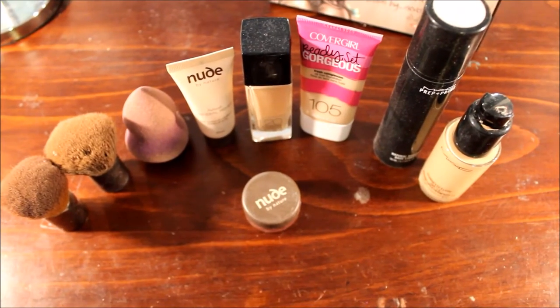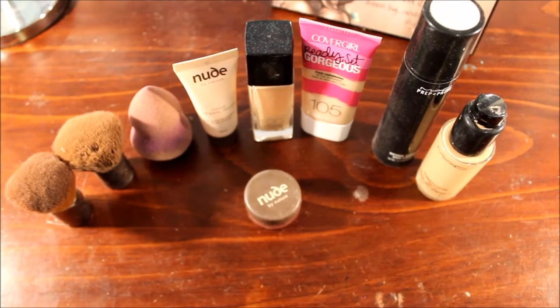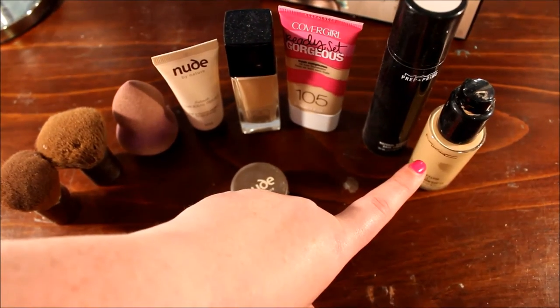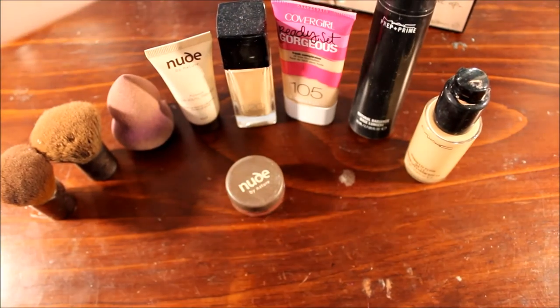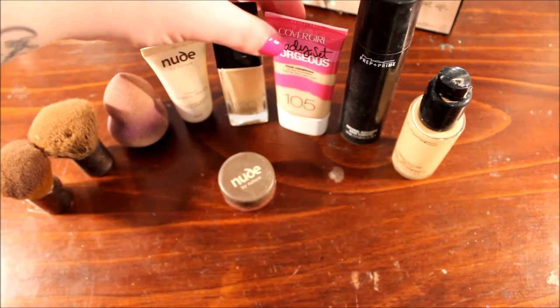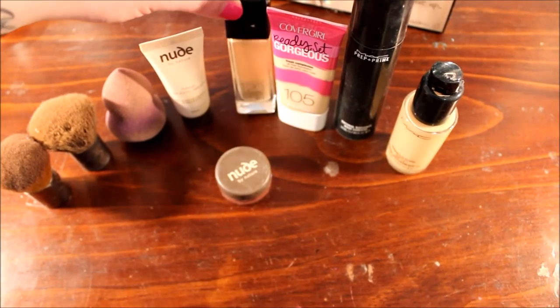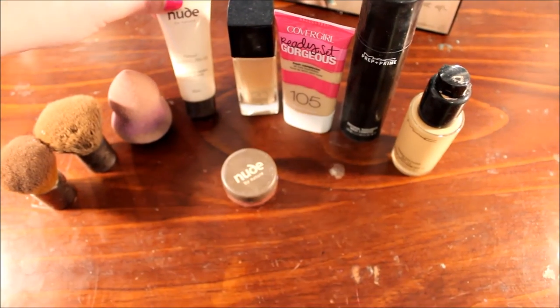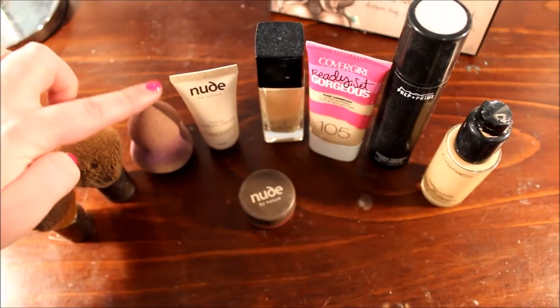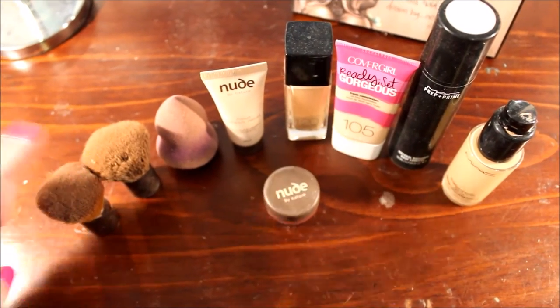Next up, I have a range of primers and foundations. I have the MAC Studio Fix Foundation. I have the MAC Prep Prime. I have the CoverGirl Ready Set Gorgeous Foundation. I have the Maybelline Fit Me Foundation. I have a Nude by Nature Face Primer. I have a Nude by Nature Bronzing Cream. I have a Beauty Blender and I have two Kabuki brushes.